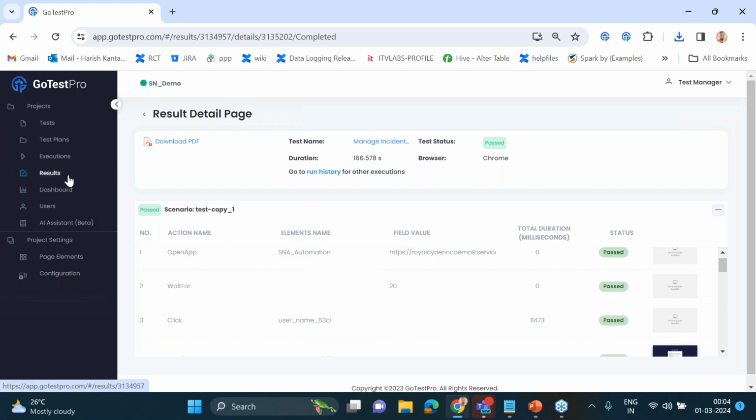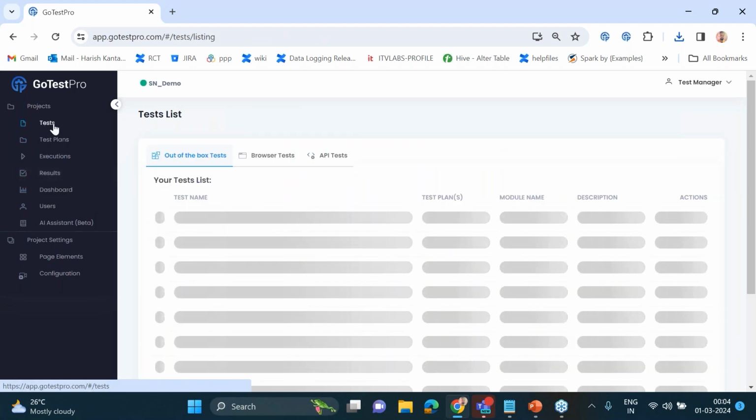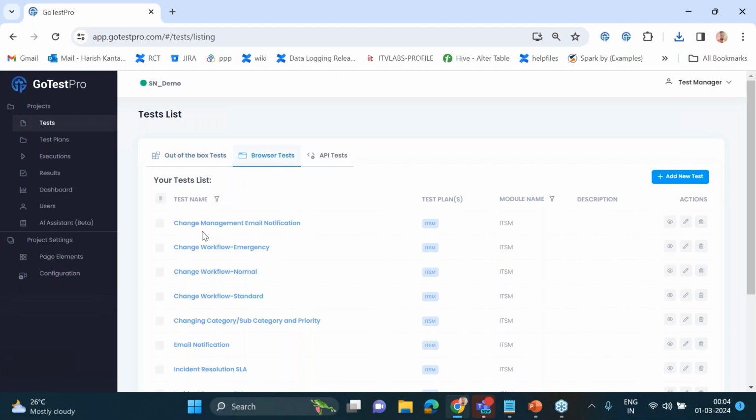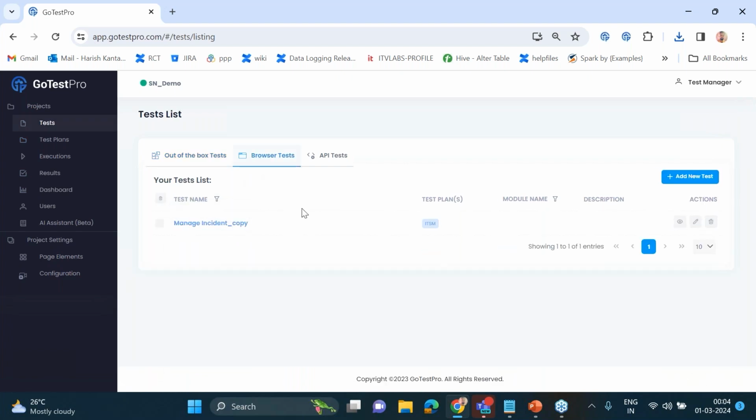Yeah, that is all. So we have other pages also. So when it comes to the dashboard page, or before I go to the dashboard page, let me show you the execution, that is cloud execution. Let me give a little brief about how cloud execution looks like.